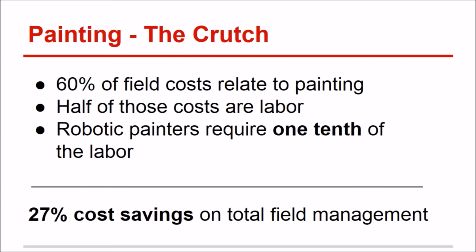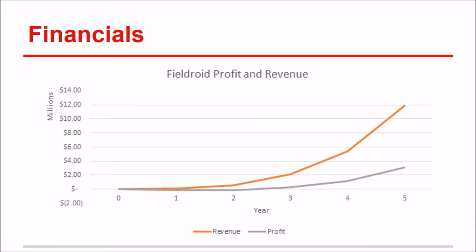Also, half of those field painting expenses were used for just labor. So if a robot can get by with 1/10 of that labor, then we, as Fieldroid, can demonstrate a 27% cost savings on the final budgets for these field painting teams. This means that we can project a lot of value in our product.